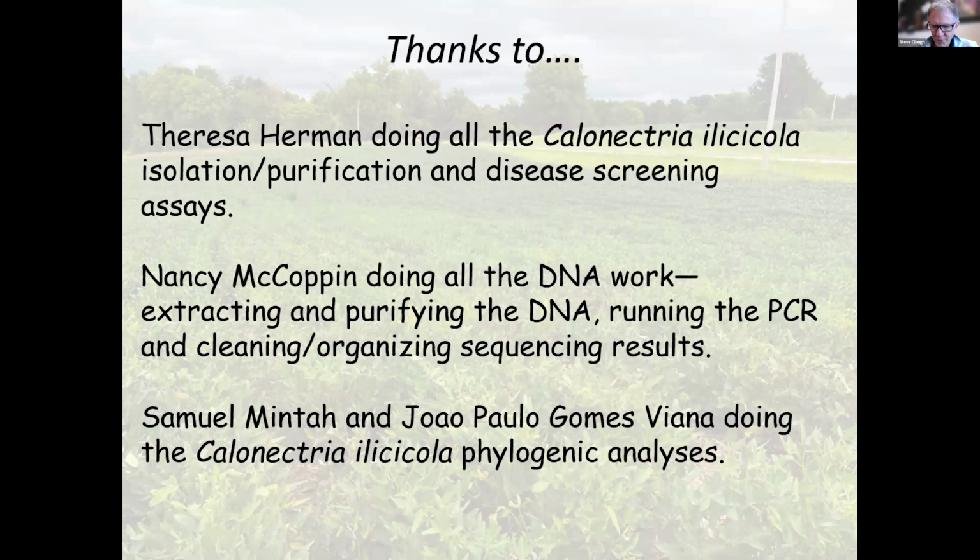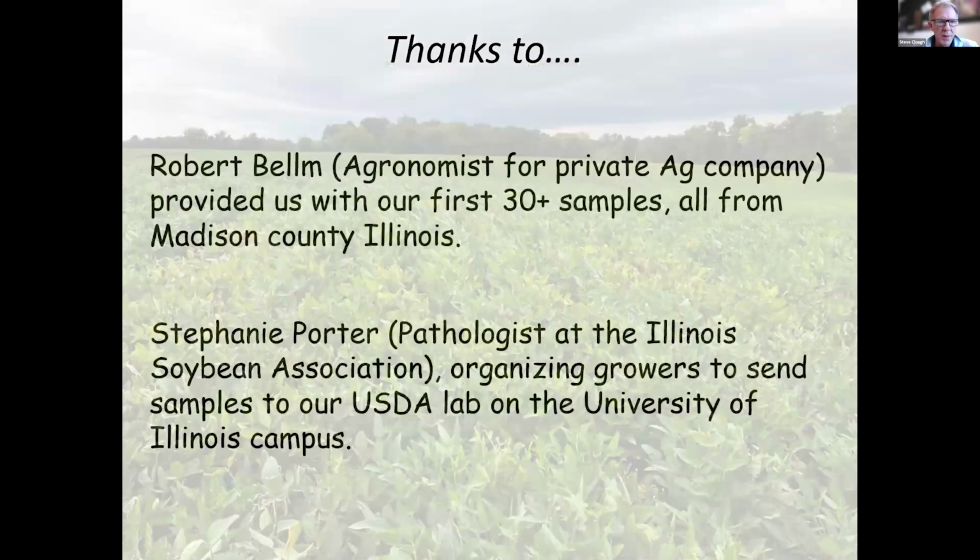Nancy McCopen has also been with the USDA here for a long time. Just worked with Les Domeyer. She did all the DNA work and all the PCR sequencing. Student Samuel and postdoc Juan did all the phylogenetic analysis.